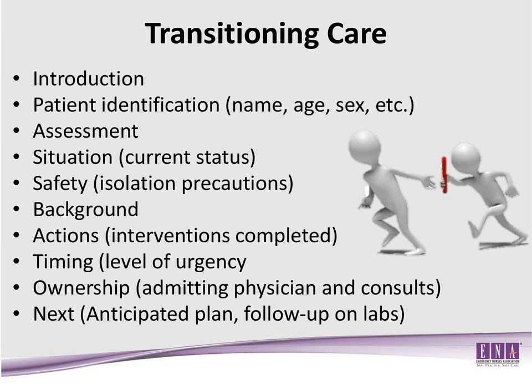The ED nurse goes ahead and calls the ICU nurse and provides a quick background of the patient's medical history. They discuss interventions that were completed and the level of urgency of the patient's condition. The nurse provides the ICU nurse with the anticipated plan and asks her to follow up with any pending labs.